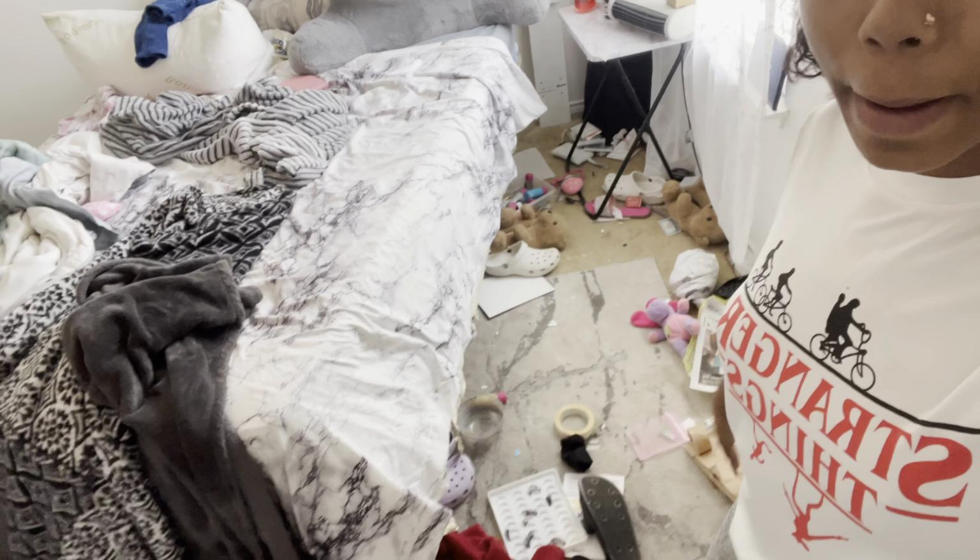I was able to move my bed over a little bit. Oh my God, that looks so bad, y'all. So this is what I'm gonna clean first. I'm going to vacuum the little section. And then from there, I have to go over there and push my bed to slide it to the wall. That's why I said I gotta clean under my bed first and vacuum as much as I can. So here we go.